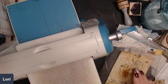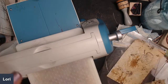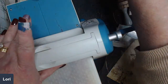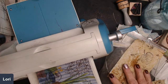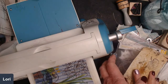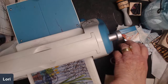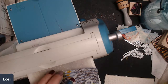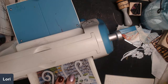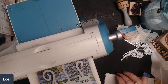Okay. Oh, I know what I was going to do. I was going to try to cut those cats out of this, but now it's kind of bumpy and lumpy. So let's cut the cats out of this. Where'd those kitty catters go? Here, kitty catters. Let's see if we can get them, because it doesn't really matter which direction, right?